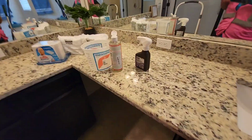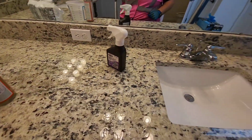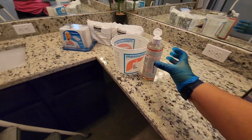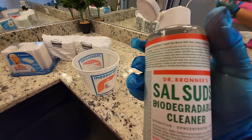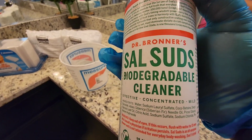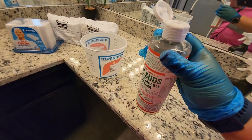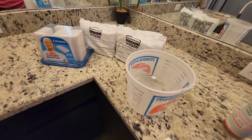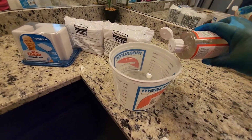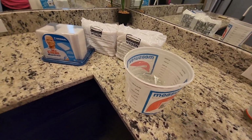So today we are gonna use, of course we always use peroxide. This is the peroxide. This is the Dr. Bronner's Sal Suds Biodegradable Cleaner, effective, concentrated, and mild, all purpose. Water, a little bit of soap as a degreaser.